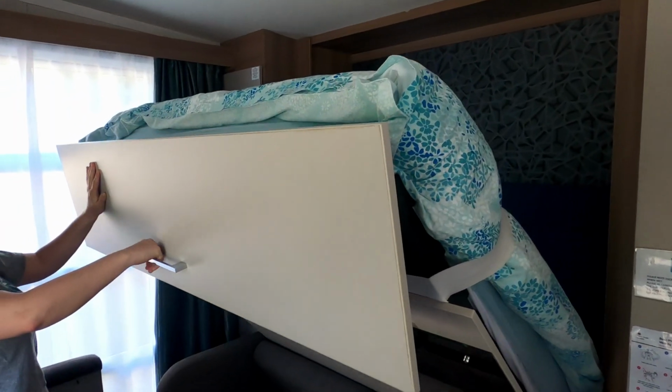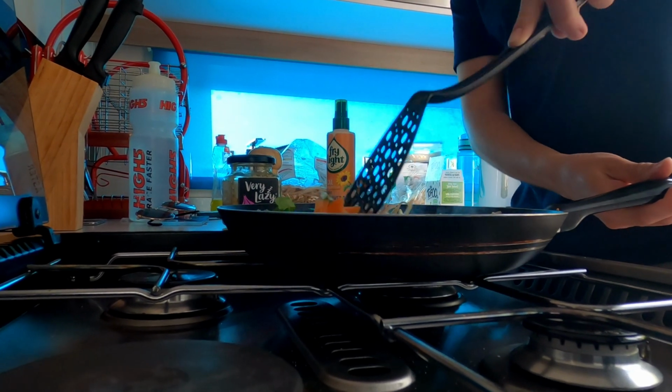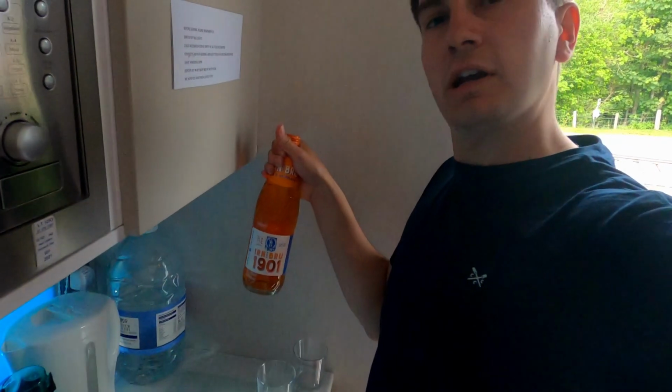Yeah, that's what we're talking about. In Scotland, drink iron brew.